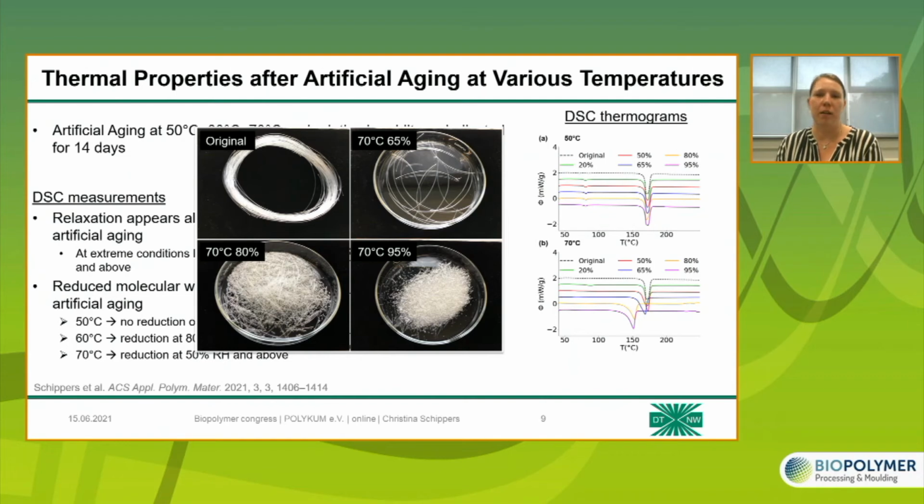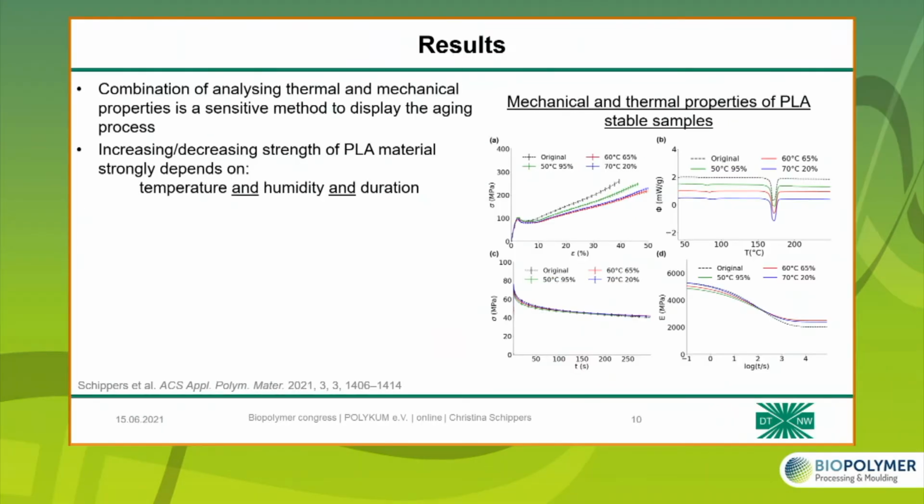So these were the samples from this climate box. So it was degraded completely. So if we decrease the melting point by 10 degrees, there is hardly any polymer left. So this difference, 1 to 2 degrees Celsius, is significant in order to change the properties. It is enough to describe hydrolysis.